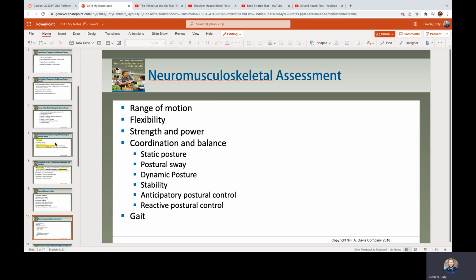All right. So how do we assess these things? We're going to measure their range of motion. We're going to see what their flexibility is like. We may measure their strength, coordination and balance, all of these different things. The two that I want to mention on that list are the anticipatory postural control and the reactive postural control.